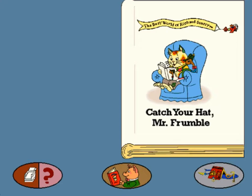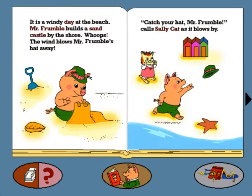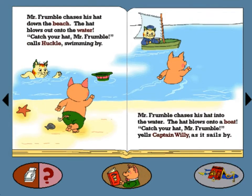Catch your hat, Mr. Frumble! It is a windy day at the beach. Mr. Frumble builds a sandcastle by the shore. Whoops! The wind blows Mr. Frumble's hat away. "Catch your hat, Mr. Frumble," calls Sally Cat as it blows by. Mr. Frumble chases his hat down the beach.